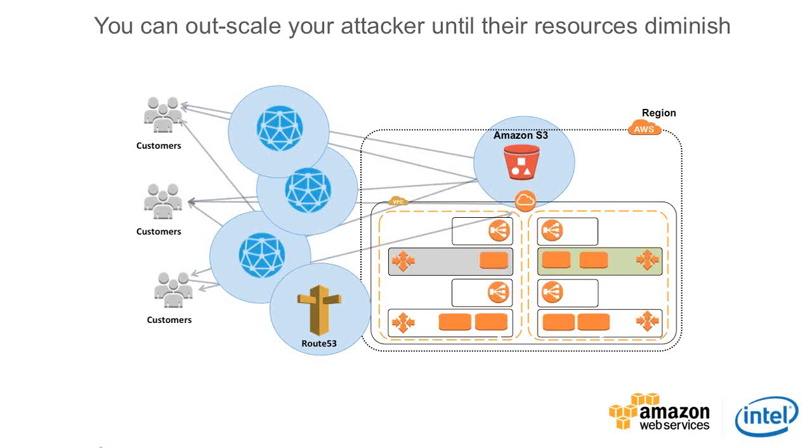If they do come through because you're proxying content and hitting you, you're going to have such a diminished load because the edge locations are actually pushing that content through. Amazon S3 is pushing out your static content. You're going to have a much better chance of surviving and not giving degraded service to your customers.